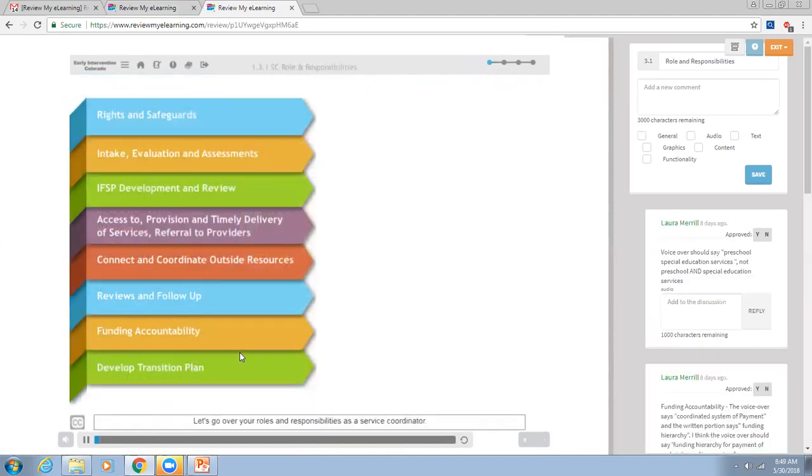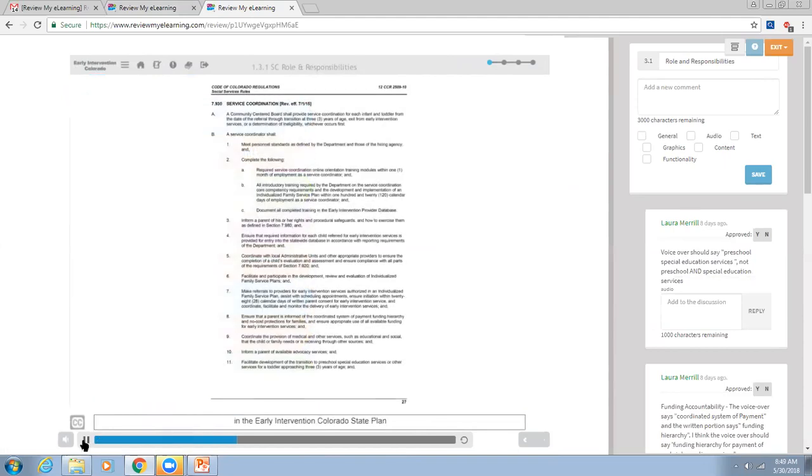Let's go over your roles and responsibilities as a service coordinator. You can find and download these responsibilities in the Early Intervention Colorado State Plan in the Resources section.